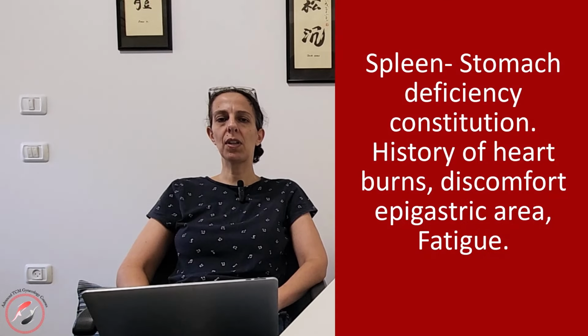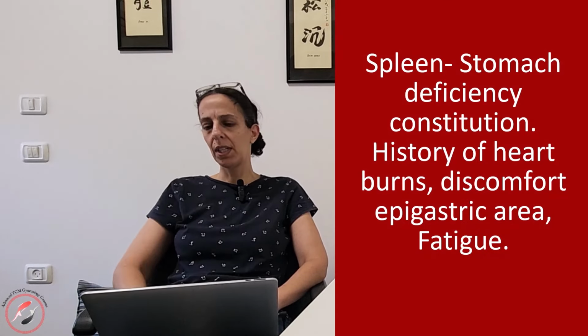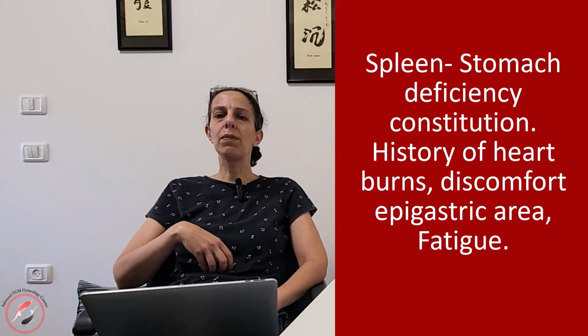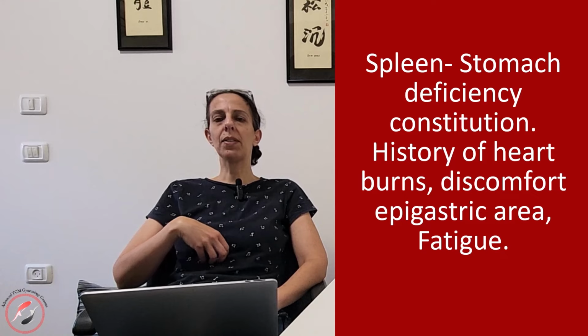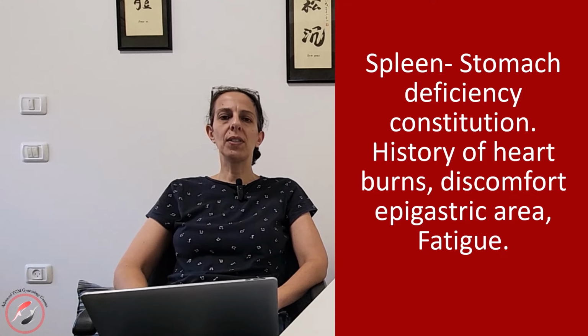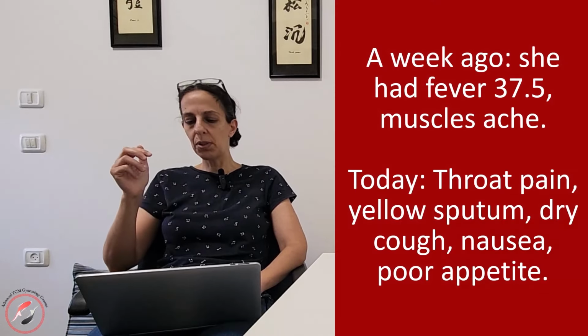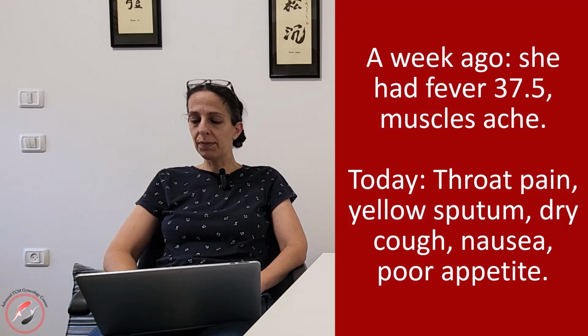She suffers a lot from heartburn. She always feels some uncomfortable feeling in her epigastric area. She is always tired, and she came to my clinic yesterday saying that now she doesn't have fever anymore, but she still has throat pain. She has a yellow sputum. She also has cough, but her cough is dry.